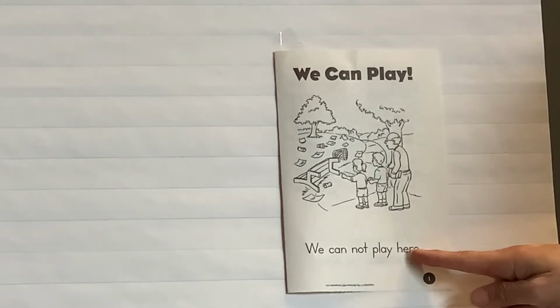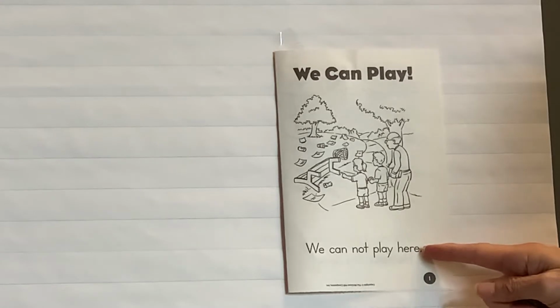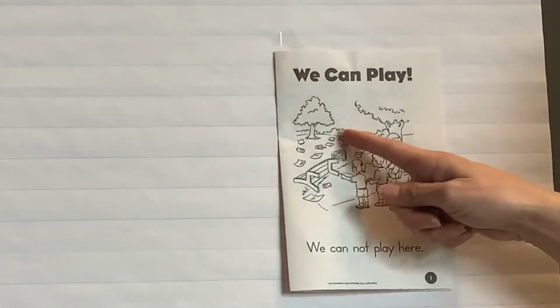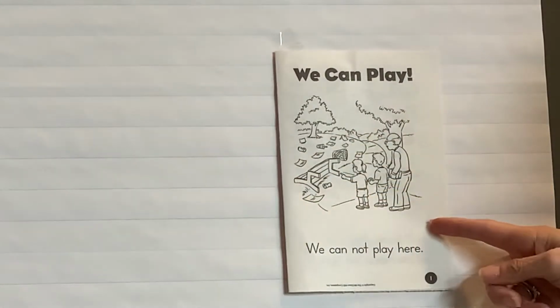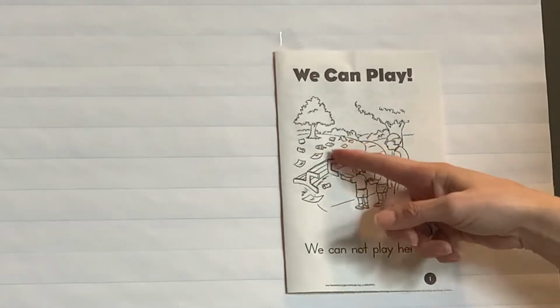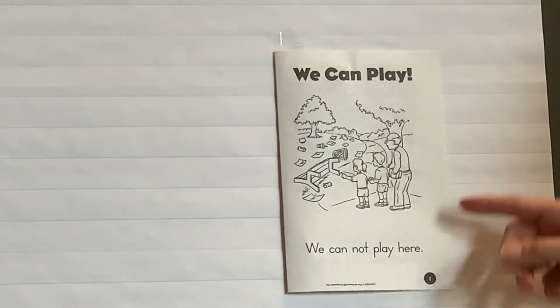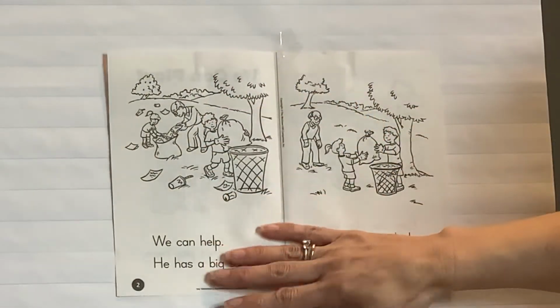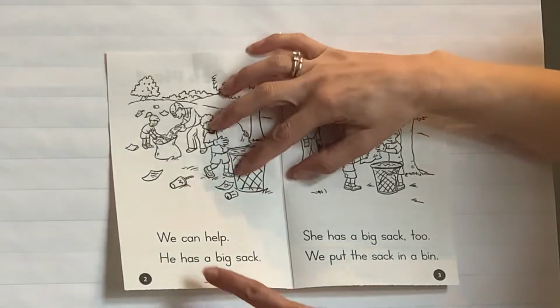Let's look at that picture. Why could they not play here? Anybody see anything that's not okay? Sophia, what do you see? Yes, we see all that litter. I wouldn't want to play in that park. You get lots of germs from all that garbage lying around. I would not want to play there either. Let's see what happens. I'm going to zoom in here and you guys are going to read.